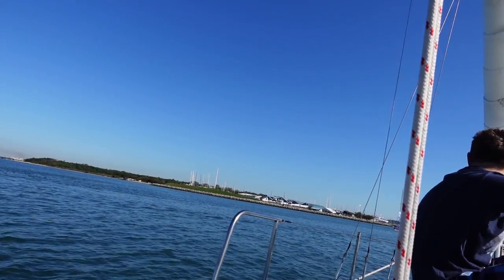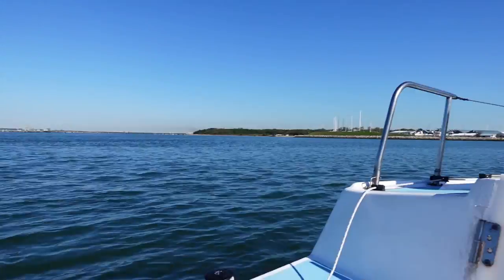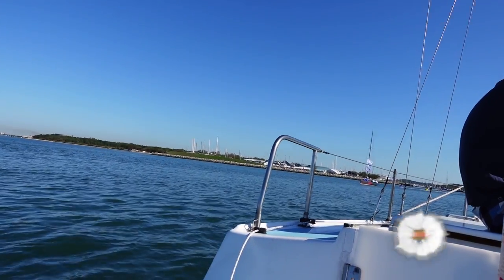Right, we're into the handle now. There's the marina. I've just got to go get Brutus onto the slipway, and yeah, we're doing 3.5 knots. And there's a fancy looking race boat coming through.